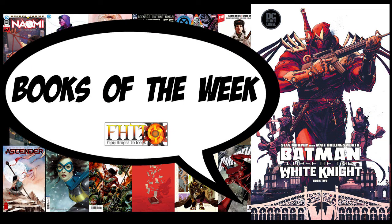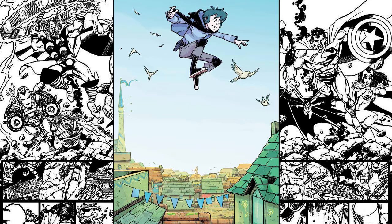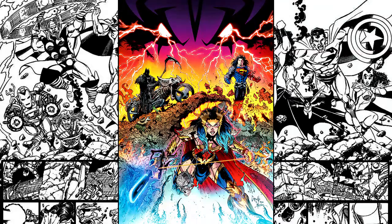For our books of the week, we have Mighty Morphin Power Rangers, Teenage Mutant Ninja Turtles number 4 by Parrott and DeMeo. Wynd number 1 by Tynion and Dialynas. Strange Adventures number 2 by King, Gerads, and Shaner. And of course, the book of the week is Death Metal number 1 by Scott Snyder and Greg Capullo.